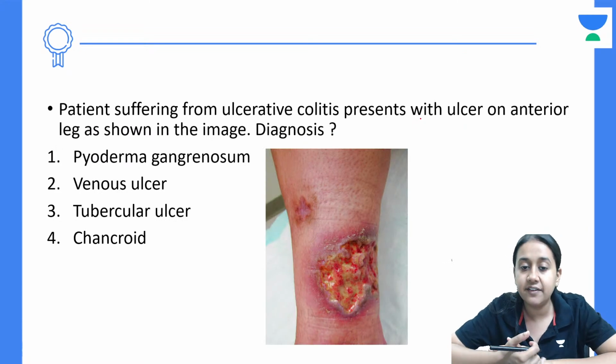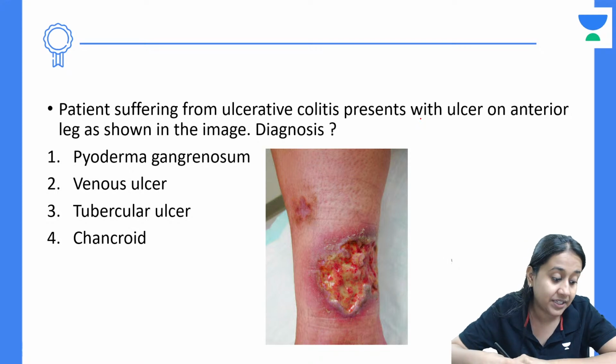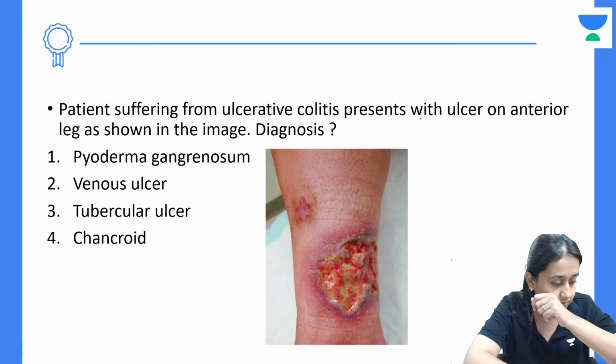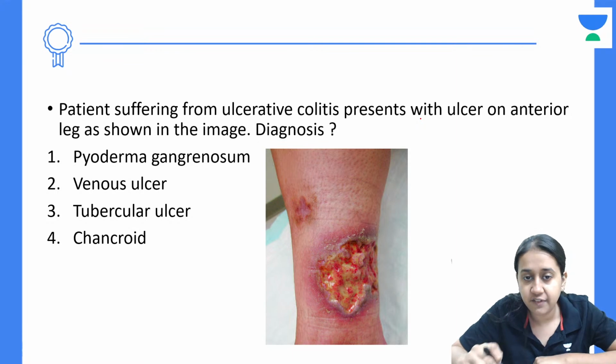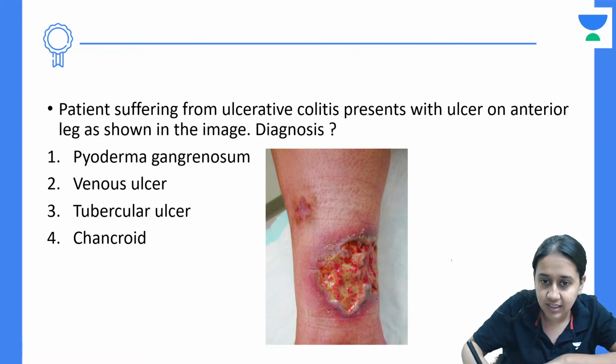Patient suffering from ulcerative colitis presents with ulcers on the anterior leg as shown in the image. What will be the diagnosis? Anyone has any confusion? Garima, Ritz, Raman, Vanessa. The patient suffering from ulcerative colitis presents with ulcer on the anterior leg as shown in the image.